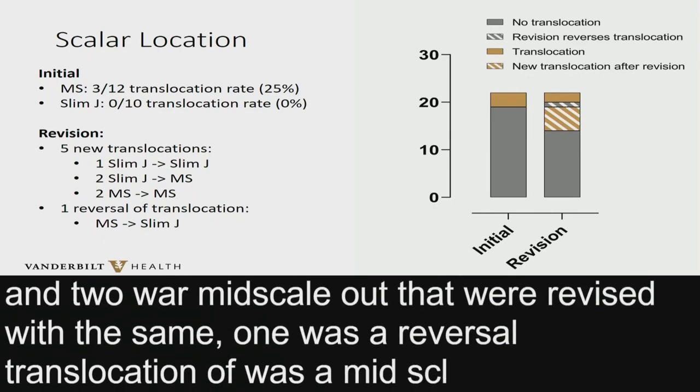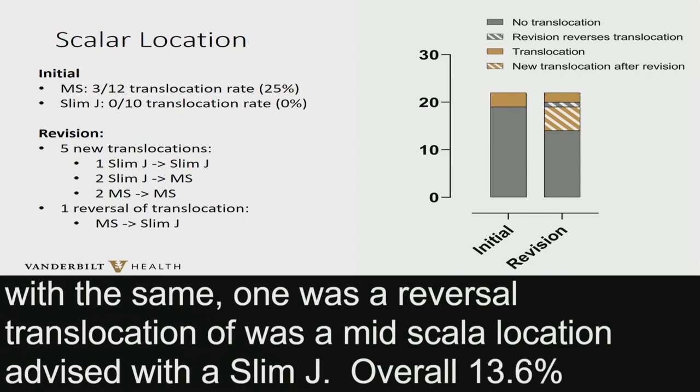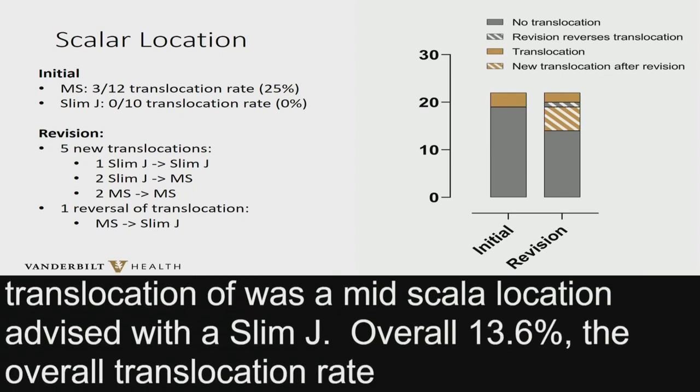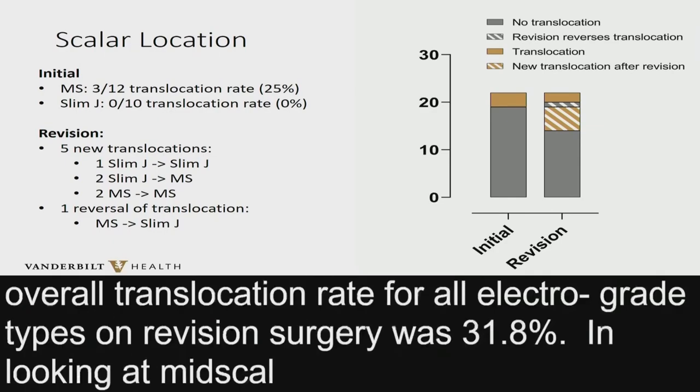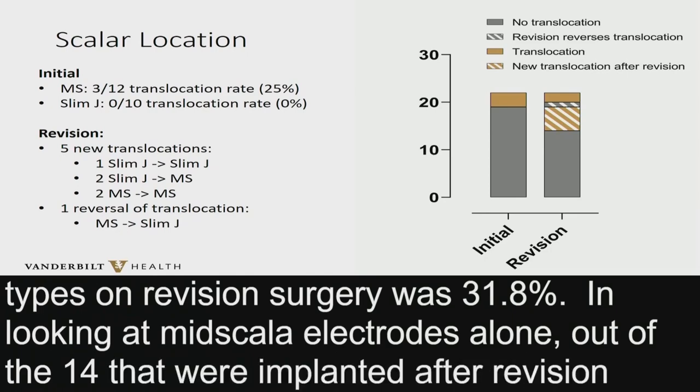Overall, the rate of translocation on initial surgery for all electrode arrays was 13.6%. The overall translocation rate for all electrode array types on revision surgery was 31.8%. And looking at MidScala electrodes alone, out of the 14 total MidScala electrodes that were implanted after revision, 6 of them were translocated for a rate of 43%.